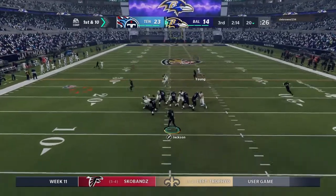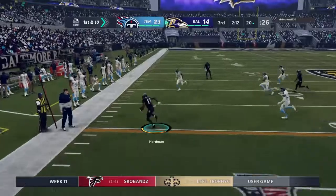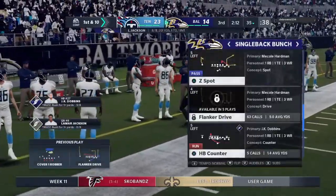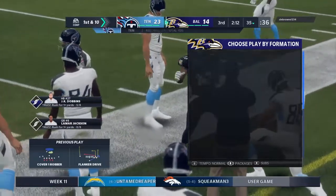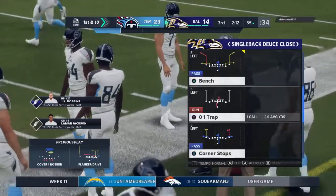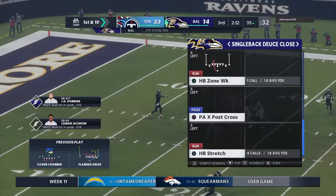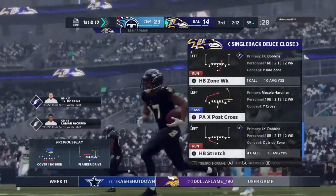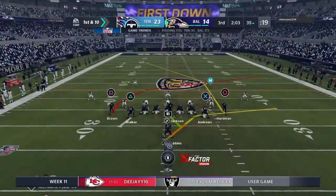And it looks like we've got a dime set here defensively. Six DBs in the game. Tannehill with a play fake to Henry. He'll throw instead. And he's got a man, Corey Davis. And he will have a Titans first down as they're able to get the third down conversion. Tannehill finding Davis for a Titan first down.